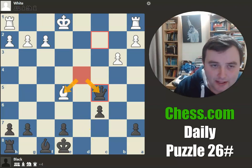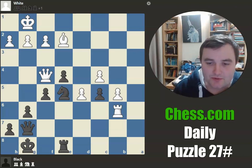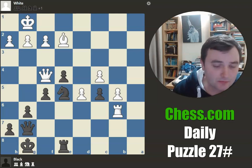Okay, let's have a look at our next puzzle of the day. Okay, so here we are with puzzle number 27, day number 27. This was a hard one, I'll be honest with you. I actually didn't get this one correct.